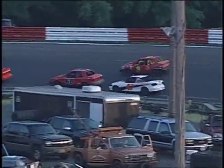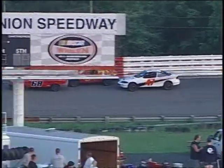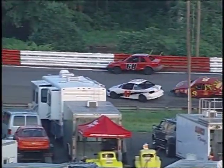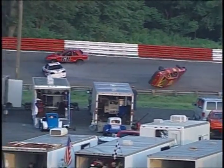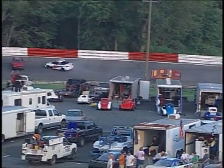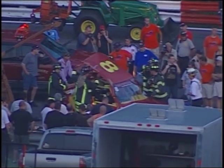Watch the 68, but then Deem comes up into the wall, gets a little sideways. See him right there, a little sideways, touches the wall, gets the 68, and then right there, when Jerry hits the 47 car, it breaks something in the left front. That bites right into the asphalt, and he rolls the race car 2 times. Nasty wreck.